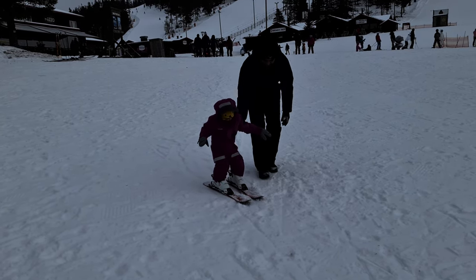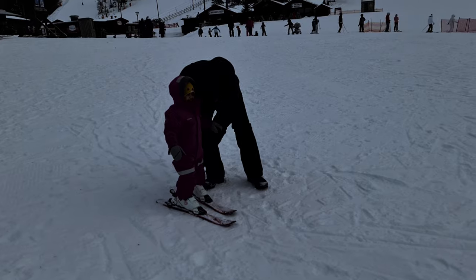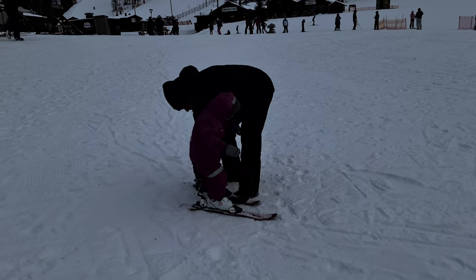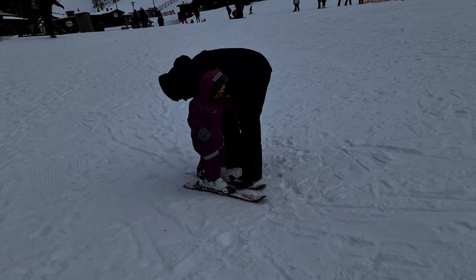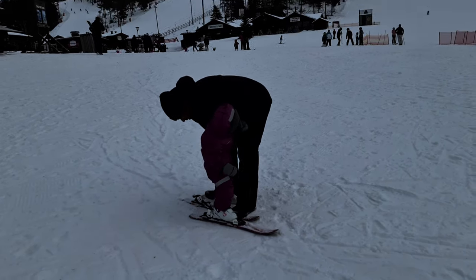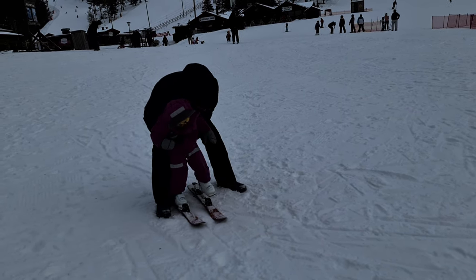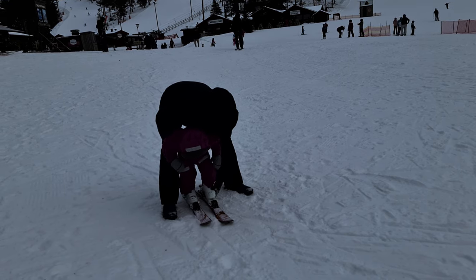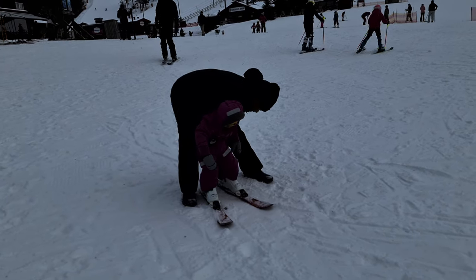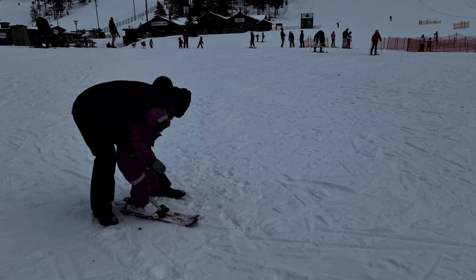Jamie, come close to her. Yes. Yay. Good job. Good job, Kaylee. Introducing Kaylee skiing for the first time. Last year when she did, she was very small, but now she is a little bigger, so she can understand.